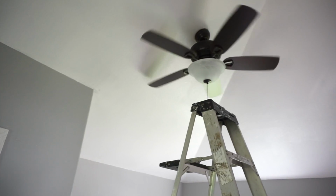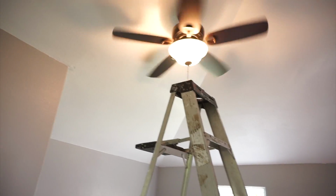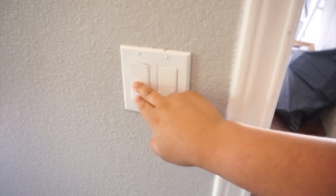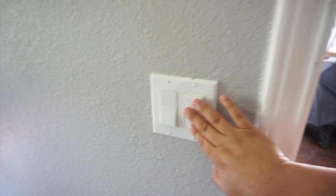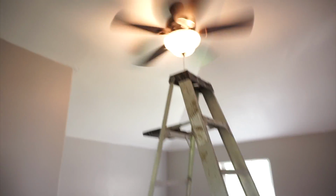But it works good. Light works also. I put them both on separate switches. That way they can just turn on the light if they want. They can, you know, turn off the fan, turn off the light. It's always better that way. That way they don't have to go up there and click, click, click. But it's looking really freaking nice in here.